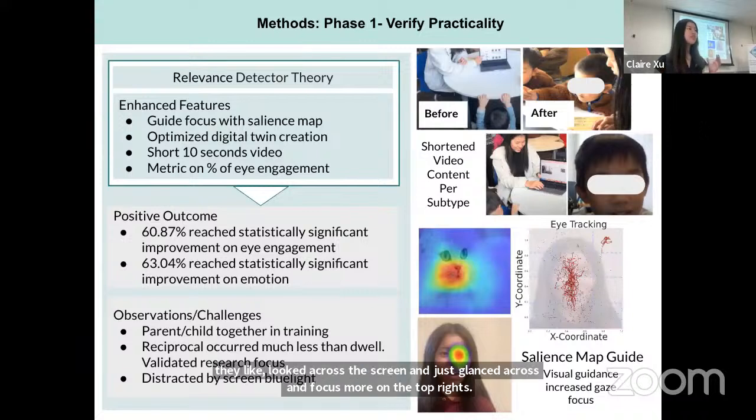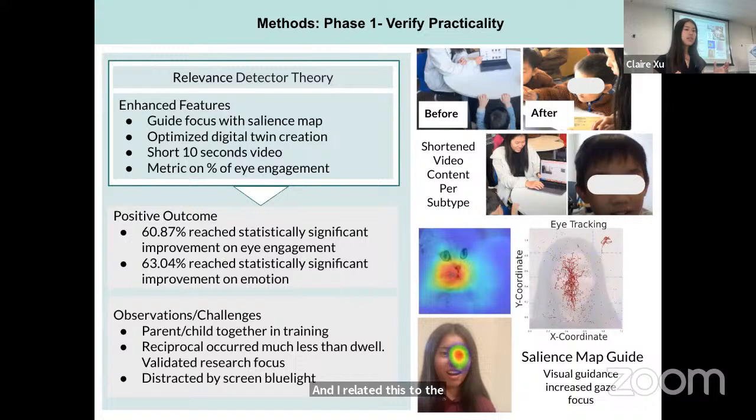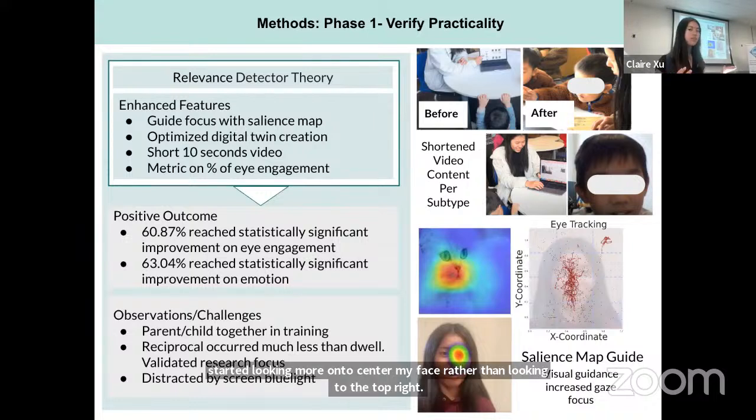And now after this, I moved on to phase 1, which is to verify the practicality of my model. I related this to the relevance detector theory, since I incorporated the salience map. So the enhanced feature here was that I guided the focus with the salience map. In this image of the cat, I first showed these images to the children to show where they should be looking. Then afterwards, they followed along with the example. So it definitely improved a lot, since in this training with someone, they actually started looking more onto the center of my face rather than the top right. That's also indicated by the X and Y coordinate graph over there.